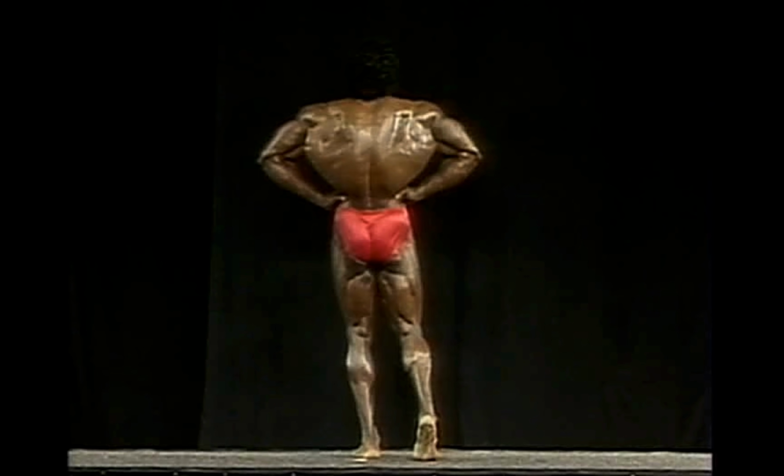So unfortunately, we got to move on. We got Tony Pearson. This guy had really good V-taper, amazing width, because he was competing in the 80s next to Haney and stuff. So also one of the best backs of the 80s for sure. Tony Pearson. They called him the Michael Jackson of bodybuilding because he kind of looked like it. Not that you can tell from these pictures where he's facing away, but you can Google him.